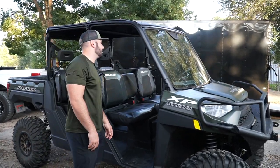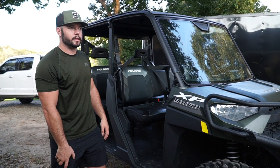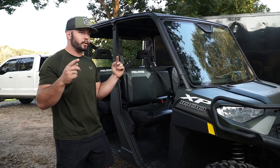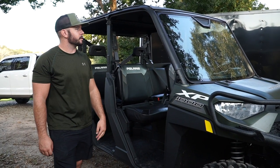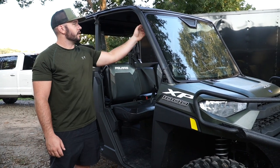And it definitely is kind of a preference. You kind of get this backwind coming in there as you're going down the road, but you also don't have to wear your sunglasses every time you hop on the Ranger, so that's kind of nice. I'm definitely thinking in the summertime we'll probably take it off. It's just going to get hot. But it's the Lock & Ride windshield.